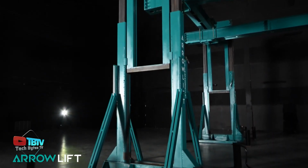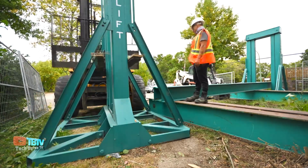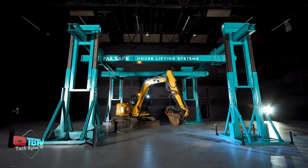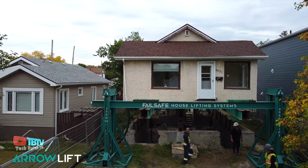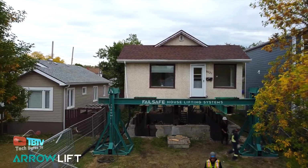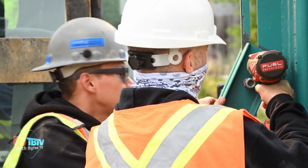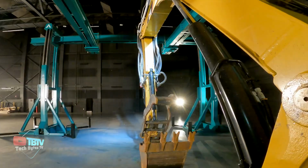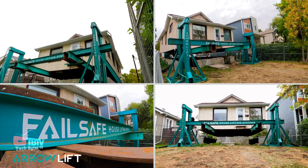When the weight of the house exceeds the capacity of the 4 standard towers, Aerolift allows additional towers to be added to increase the load capacity, adapting to the specific needs of each project. This flexibility is key to handling projects of varying sizes without compromising safety or efficiency. In addition, the Aerolift manufacturer provides training for workers unfamiliar with the system, ensuring a smooth transition and optimal use of the equipment.